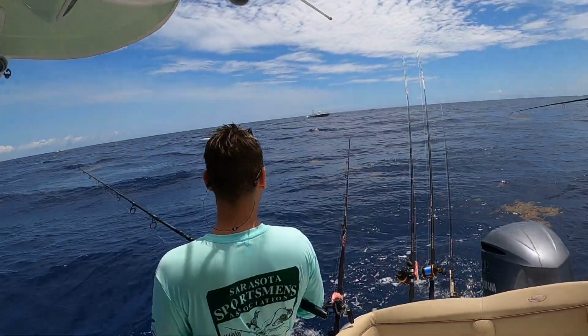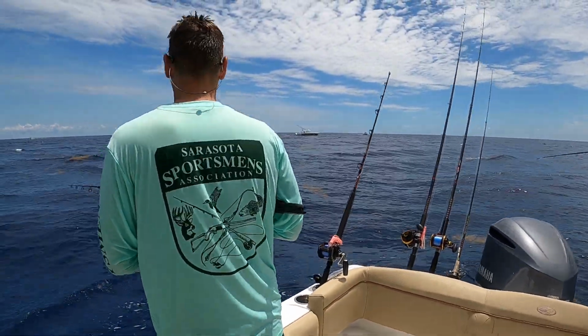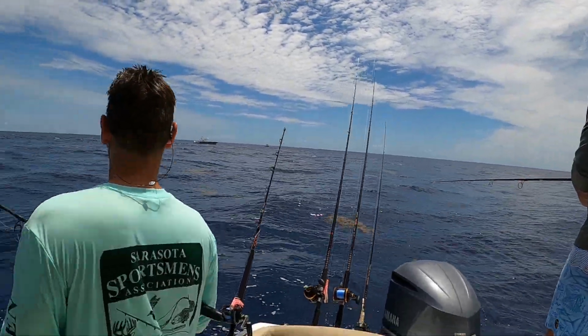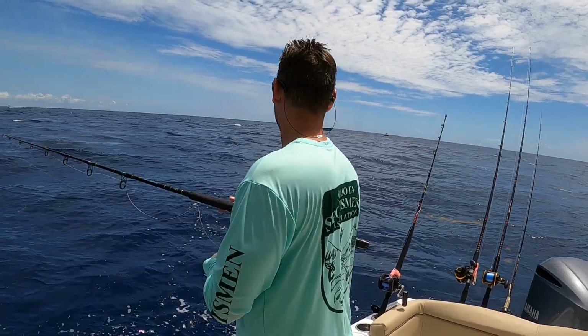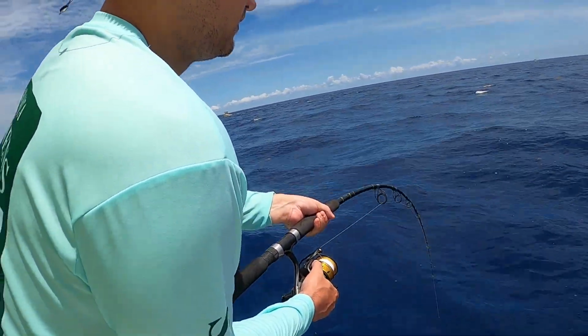We trolled close to the Islamorada Humps, so we decided to stop by and try a little deep drop jigging to see what we could get. Hopefully a tuna. A lot of times we just get amberjacks. Ooh, the sound of music. It's an AJ.